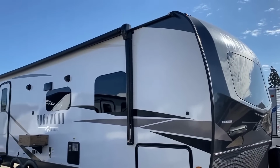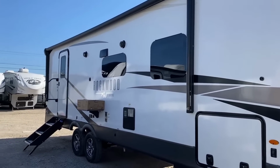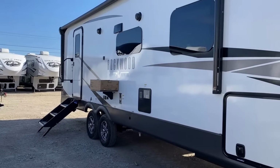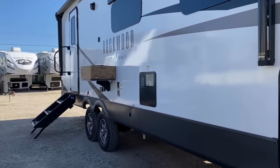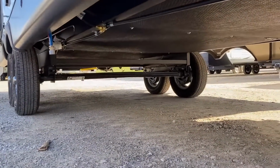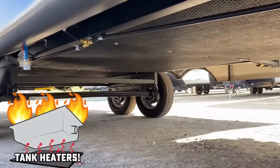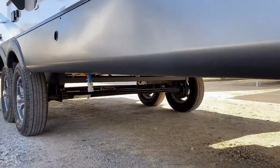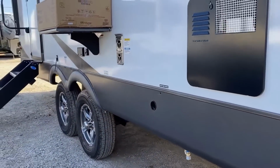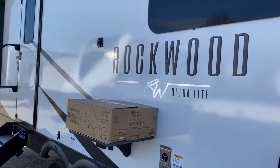But they've really packed on some pounds the last couple years. They've packed on those pandemic pounds in the same way that my midsection has. And I'm not mad about that, because what they've actually done is they've bulked up their construction. Like, they got away from their laminated floor. They have a 5/8 tongue and groove plywood floor decking, but still an all aluminum skeleton. There is radiant barrier material down there, thermostatic 12-volt tank heaters. Rockwood's been doing those for a long, long time.